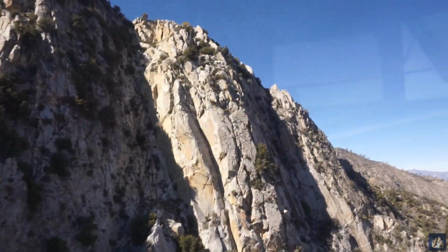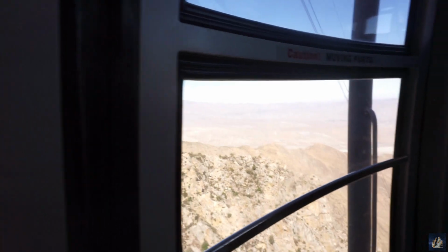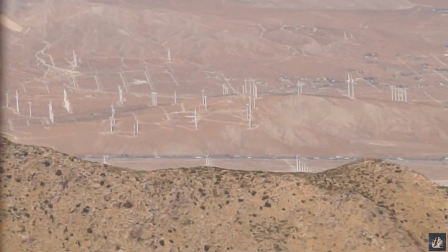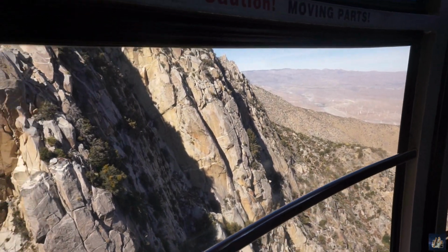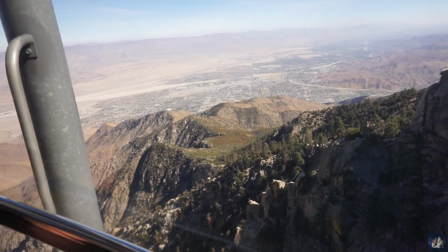Ooh, 7,500 above sea level. You can see all those windmills down there. The adventure center is... We're still going on. We made it to the top.